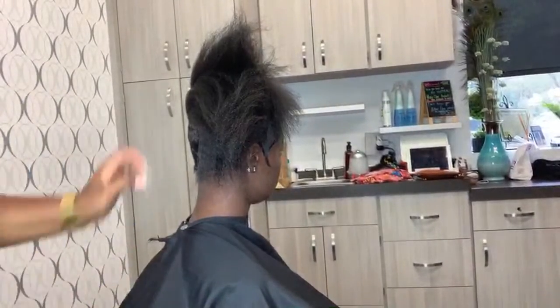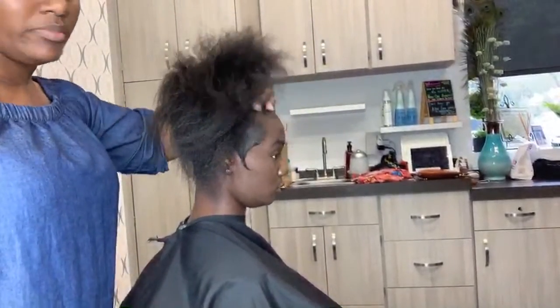Okay. So if you notice, up here still has a good amount of texture, and right here is still wet.